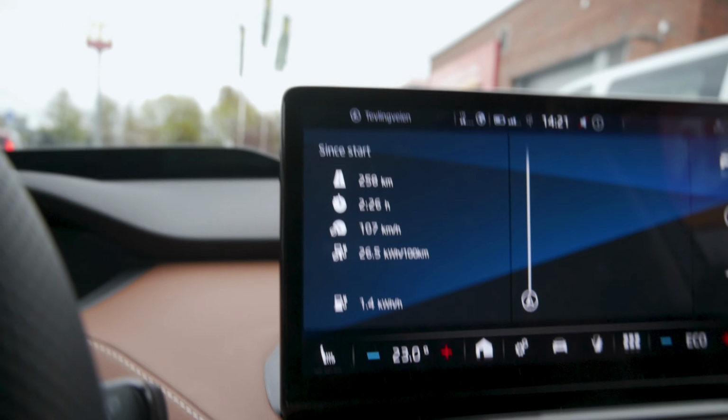Okay guys, we are now back here at our starting point, Circle K Furuset, and thankfully, guys, this terrible rain weather we've had today has now stopped. So it's actually stopped raining and started to dry up on the roads here. So we're just going to check the consumption now, which has also dropped considerably. So let's turn on the camera here.